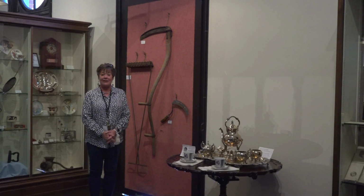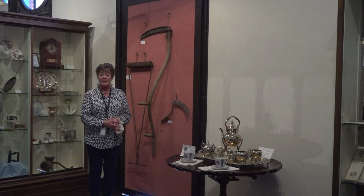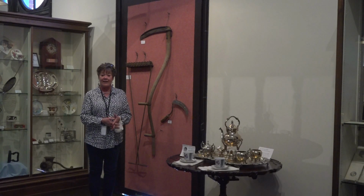But the exhibit highlights much more than just a teacup and a saucer or just a tool that you would use on the farm or in a blacksmith shop. The concept of this exhibit is to highlight the tools that men and women used in their everyday lives, at home, on the farm, and in the workplace.